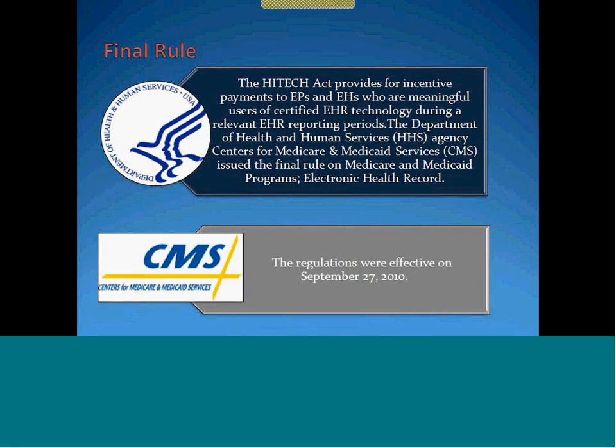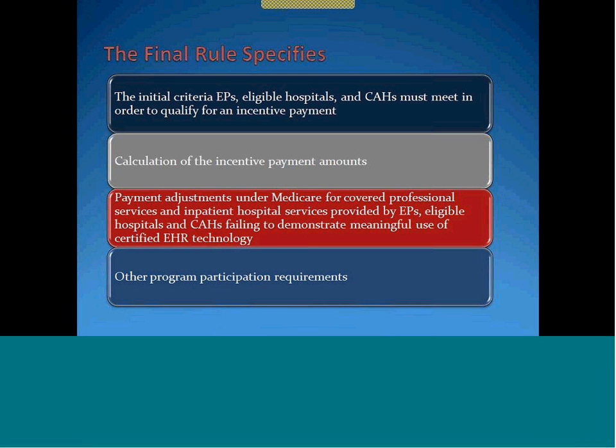The final rule here was published at the end of August, and the regulations went into effect September 27th of this year. We hope that you will enjoy this webinar as we go through it and help you make that correct decision for your practice.